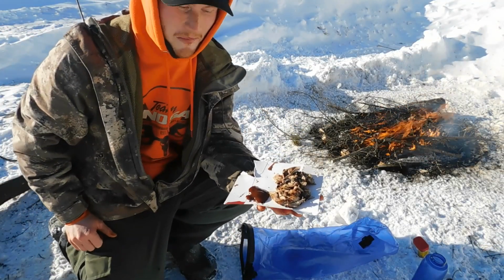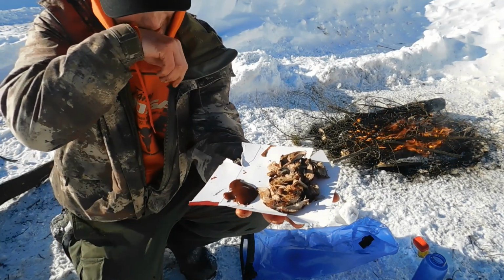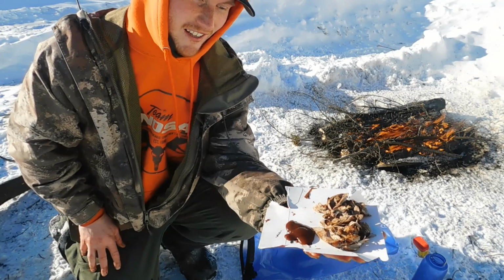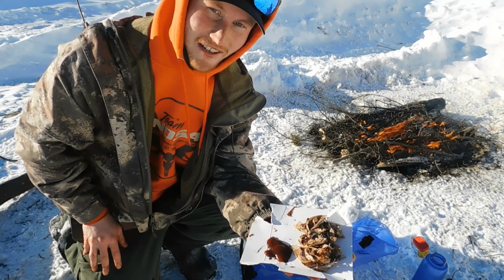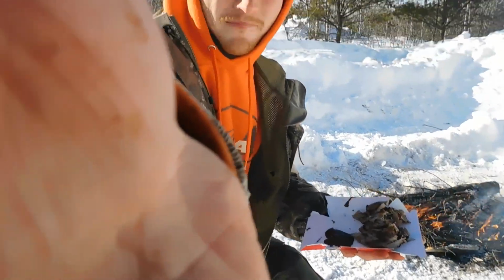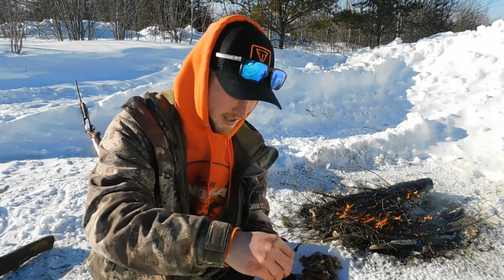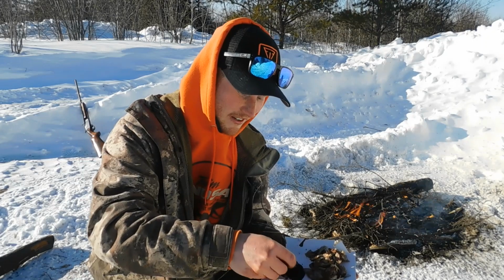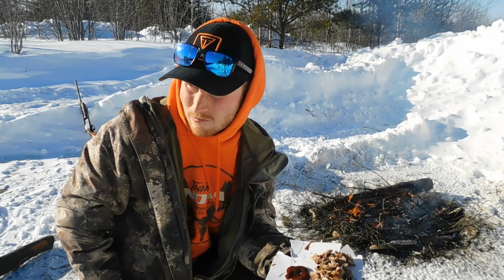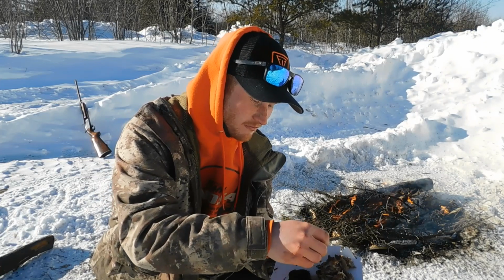Well, I got all the rabbit meat peeled off the bone, so that's how much you get. I may have ate a couple pieces already. But I put a little barbecue sauce there as the side, and yeah, let's have a bite. It's actually surprisingly tender, like it almost peeled off a little bit like pulled rabbit. Tastes exactly like barbecue.